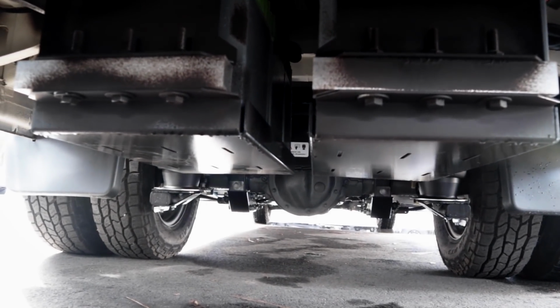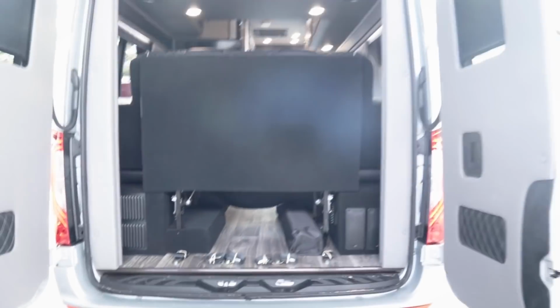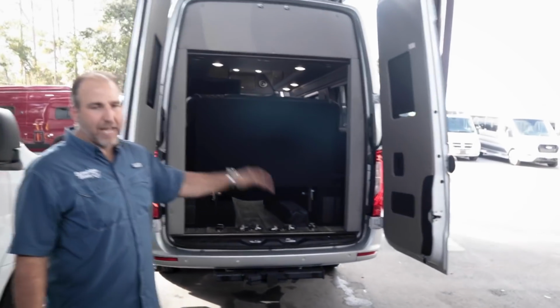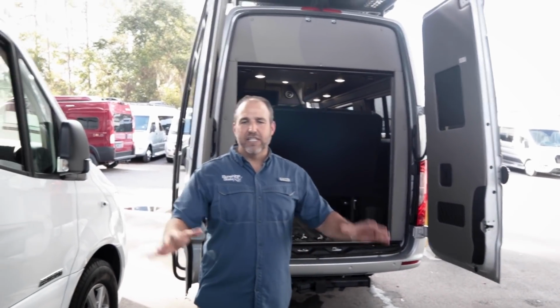And was this one a 4x4? This is a 4x4. Remember, this is the Beast. So the Beast has the roof rack, the air ride, the 4x4, the off-road wheels and tires, the 4-camera system, the internet, the Apple TV, massaging seats, every single thing you can get on it.